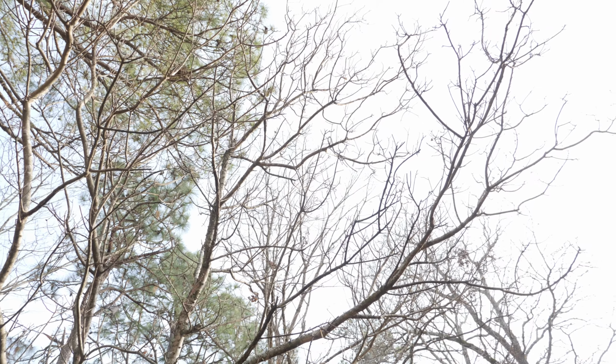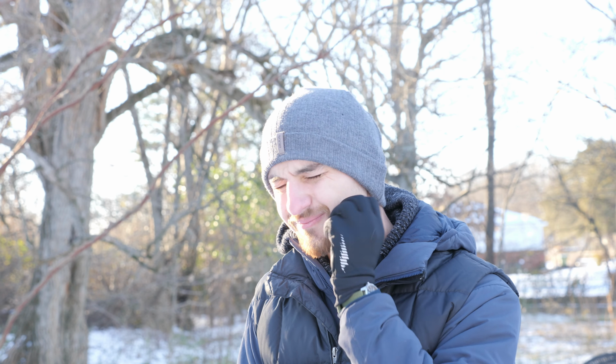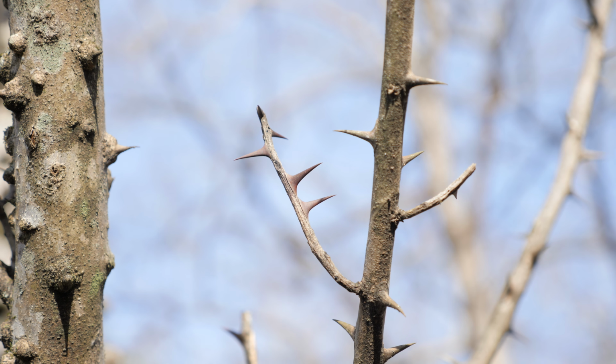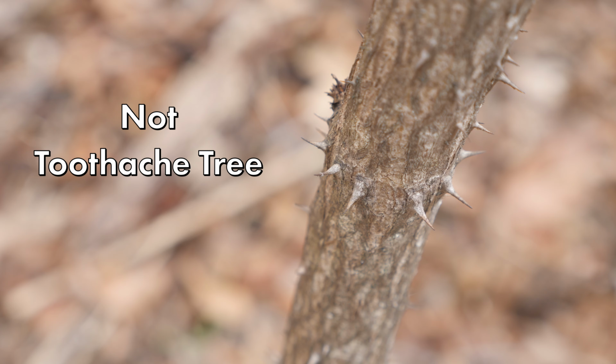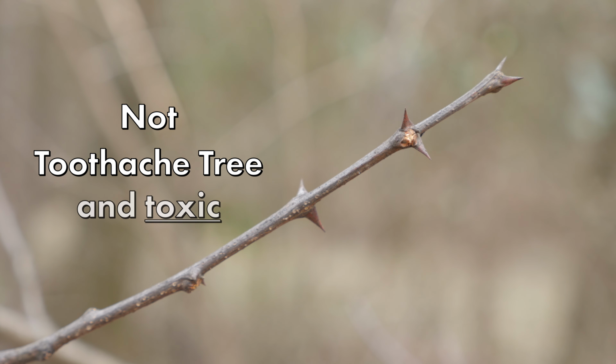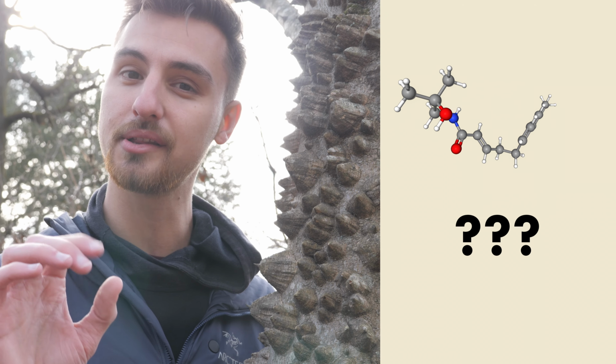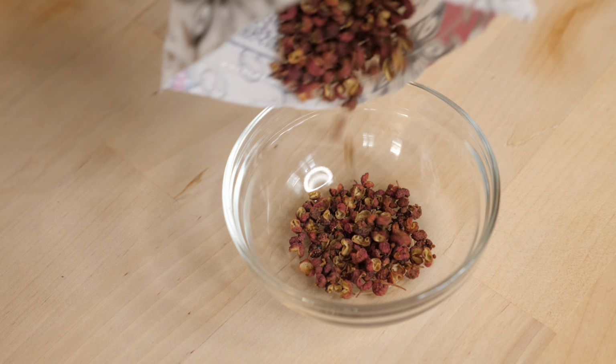You can find it and experience the effects for yourself. We're in the middle of winter right now, and a lot of people experience cold-related tooth sensitivity. So it's great that we can have access to a tree like this. In this video, I'm going to show you where to go looking for it, how to distinguish it from lookalikes, some of which can be toxic, the underlying chemistry that produces the tingling effect, plus a few interesting facts that I don't think you'll expect.